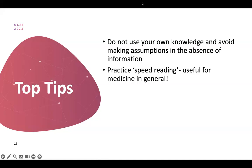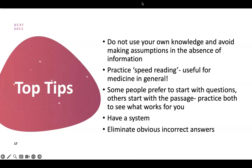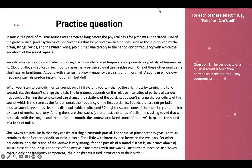That is very useful for medicine in general. Some people prefer to start with questions, others start with the passage. Practice both, see what works for you. Have a system and eliminate obvious incorrect answers. So I'll give a bit of time to see this question.